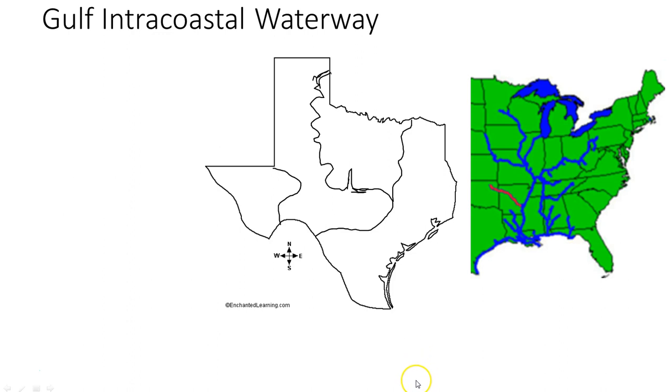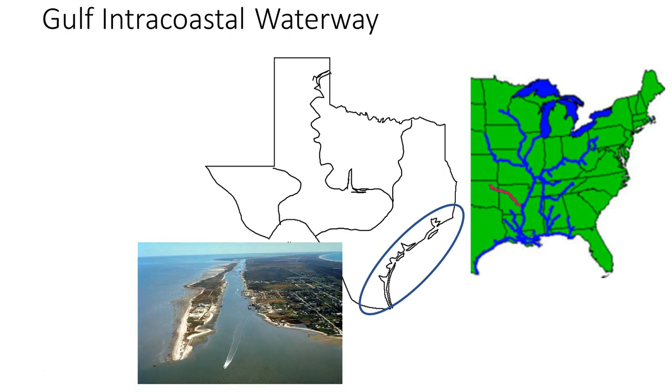We also have this thing called the Gulf Intracoastal Waterway, and there it is. You see, I've circled it. You see there's a group of islands that are right close to the coast. Some of those are natural, some of those are man-made, and they're man-made to create this waterway. And it connects over here, so you can get in a boat and just go along the coast, and then you can connect to all these states in the United States, which is great for commerce and selling things and also for buying things. So if you can make something in Texas, you can get it to a lot of other places in the United States by barge.